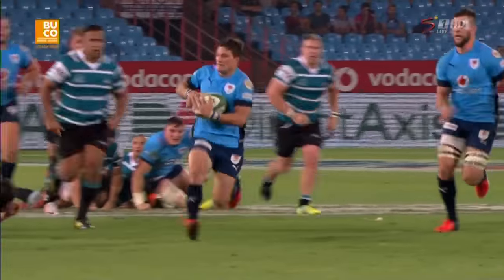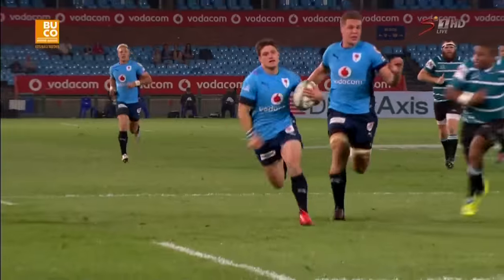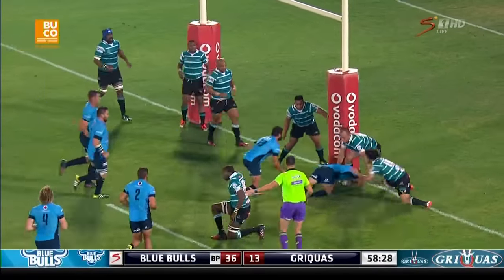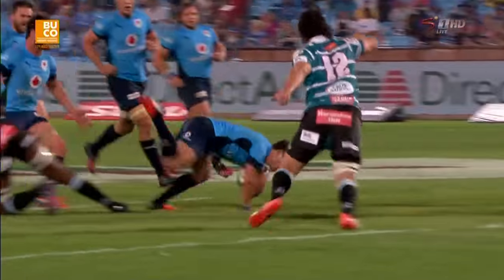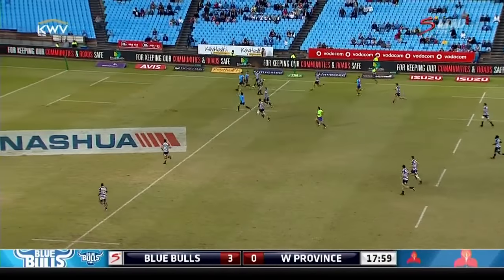The Bulls pressure. What an offload. What a step. Step and spin. Piet van Zyl with the tap and go. Is he over? Yes, he is. But this is a great feature. Fantastic stepping inside, outside. And he deserves that one.